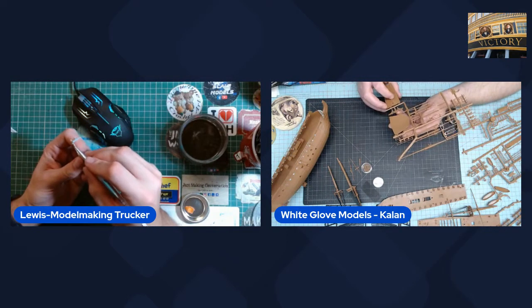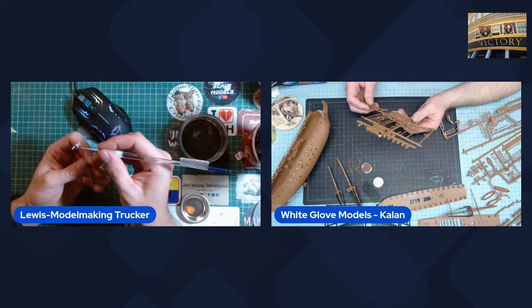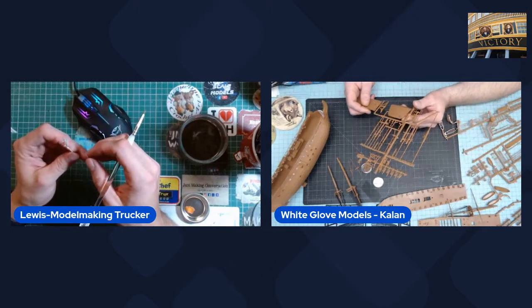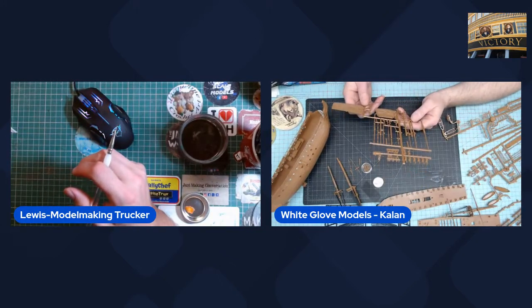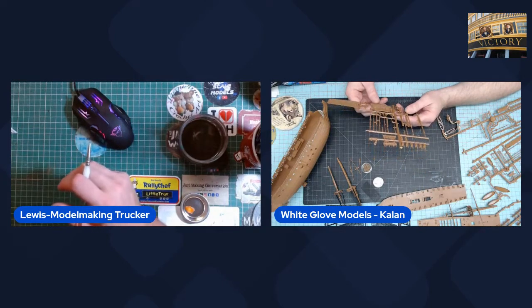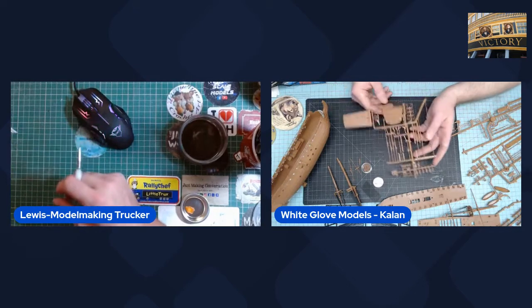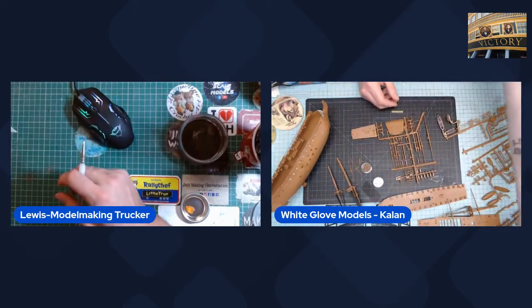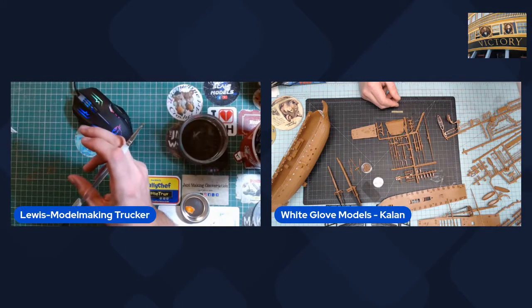Did you? Yeah. So I made a purchase and bought the 1400 Queen Mary 2. And when I got it, I opened it up and I always check all the pieces are all right. There's nothing missing or anything like that. And it's the Revell limited edition one with the photo etch.